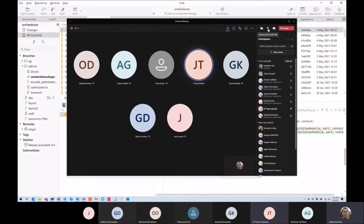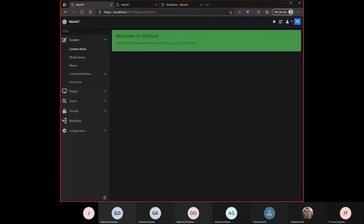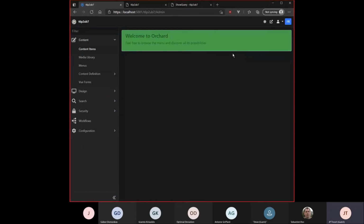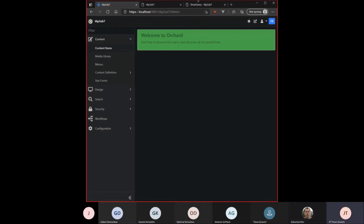Give me a sec. Okay. Tell me when you can see. We can. You can. Okay. Squared screen. That's weird. I'm trying to make a small screen in my browser.